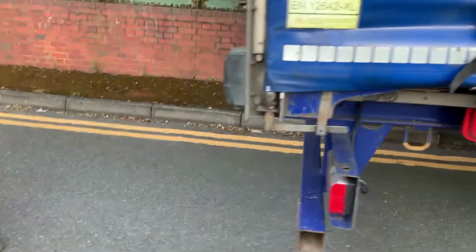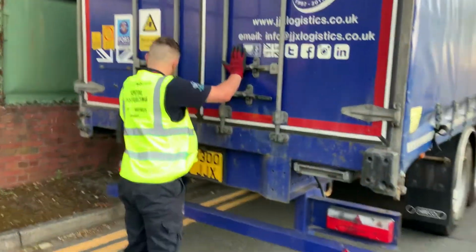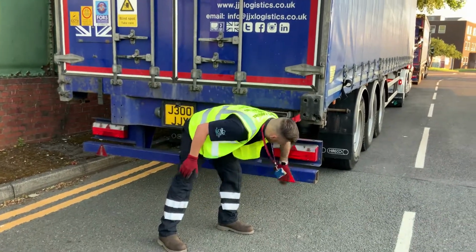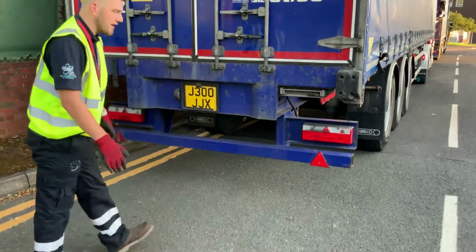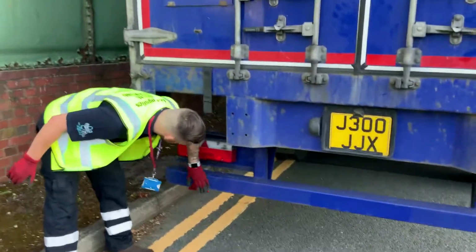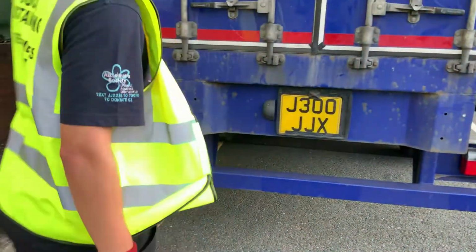So I'm just going to check, look at the top, make sure there's no dents on the doors, all the doors are intact, the doors are locked, make sure the lights are clean, and the triangle, because the triangle is the only thing that tells us that this is a trailer from behind. And not a rigid. Right. Plate's nice and clean so everyone can see.